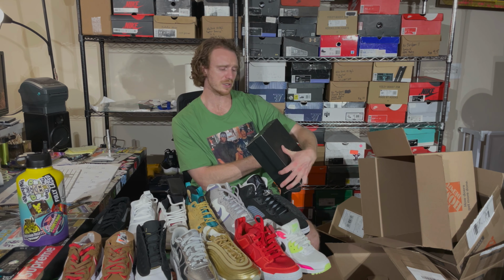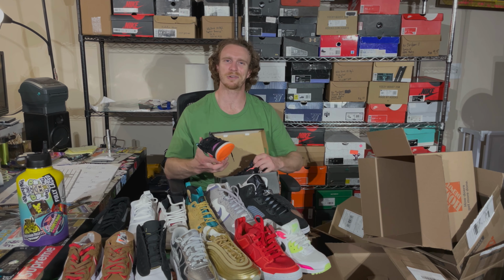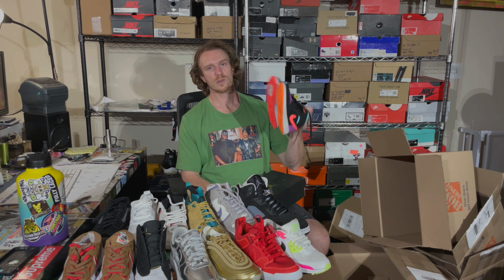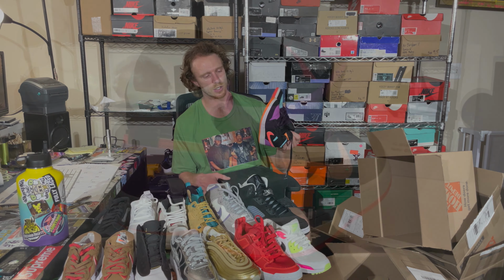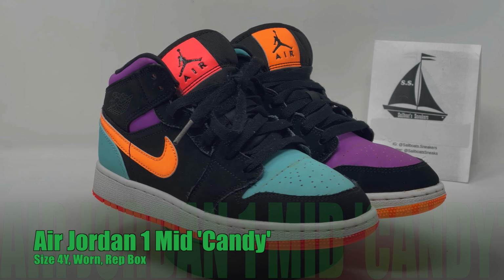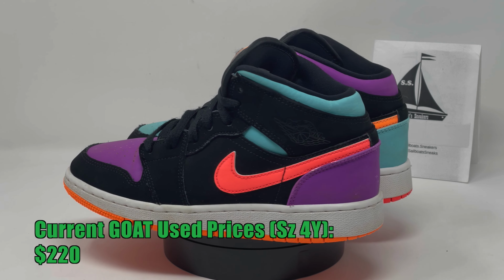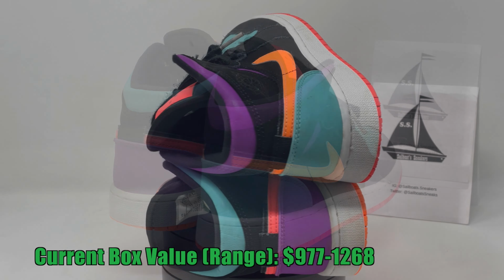Size 2 youth Jordan Legacy 312. It's a replacement box. Maybe this is where the Jordan 1 mids are supposed to come from, in that Jordan 1 mid box. Jordan 1 mid Legacies, size 2 youth in used condition. They're not really dirty, but there's a lot of creasing and a lot of drag on the bottom. There's a couple of spots that are a little bit dirty on the uppers and the midsoles, but it's really not that bad. It's worn down on the soles, but that's about it.